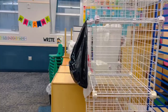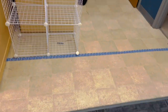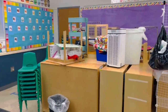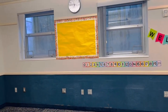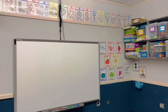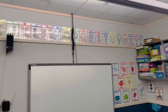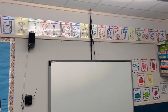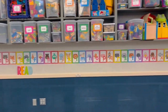So here it is as I left it. I've got old dirty linoleum, so I push everything onto the linoleum side so that they can clean the carpets. I know this is gonna be my room every year, so there's some things that I keep up. It's my alphabet line, I need to take that down. We build that during the year, so every time we do a letter of the week, it goes up there. My permanent alphabet line is right there.